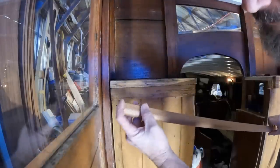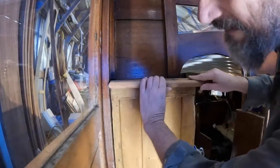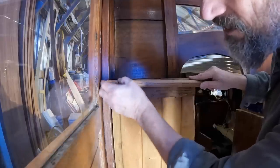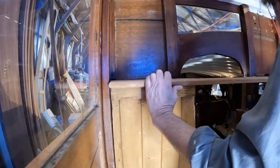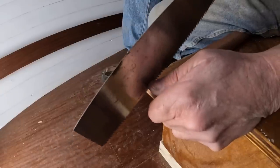So this bullnose on the end is going to go right here, but not like that. I'm going to trim it so that it actually goes over this piece of trim just a little bit. I love when pieces of wood sort of intersect like that. So I just want to mark this off. But there somewhere. Yep. Okay, so let's just start with this.